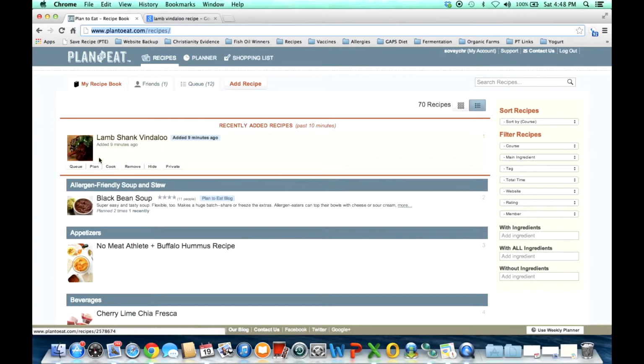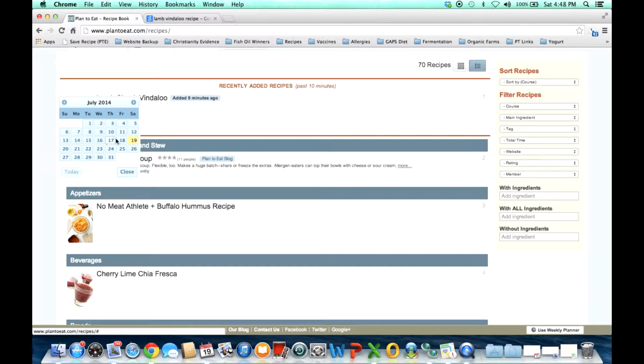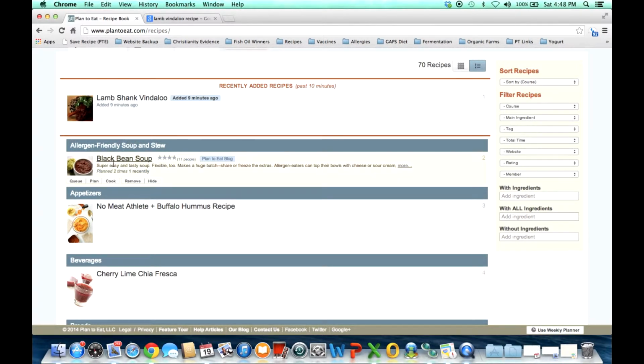Let's look at the various parts of PlanToEat. And when I come on here and I'm preparing for my week, if I didn't need to add in any new recipes, this is where I would go. I would look and I would see that I could either put this recipe into a queue, much like Netflix, or I could just put plan and slap the date on there, whatever day I'm going to plan that. And we'll see the calendar view in a second.